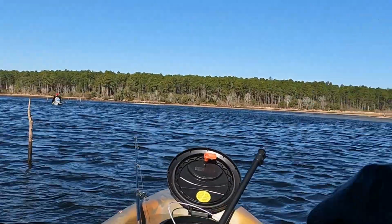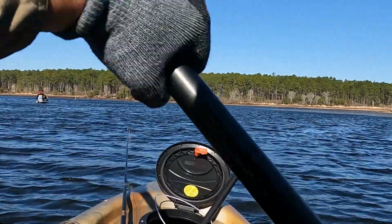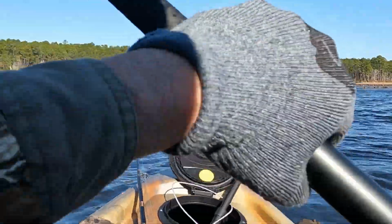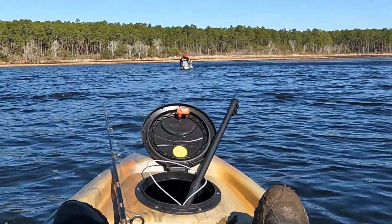So we're going to check out this little area here. If nothing looks good, we're probably going to call it quits for a day. You know, somebody asked me one time if where I fish has alligators.